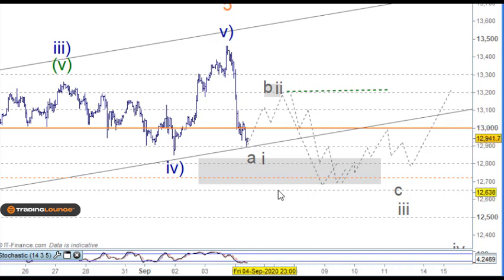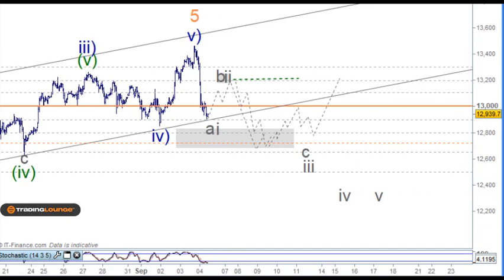What I can say is the 61.8%, if you can't understand what the resistance is at the 13,000 when you see it, then know that this level here, the 61.8% mark, once that becomes the retested resistance, then the market can move lower from that point. If this was down for 1 here and back for 2 here, then this move would be wave 3 here, wave 4 here, and wave 5 coming down through here. So it's possible as 1 and 2 and 3 and 4 and 5 here.